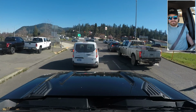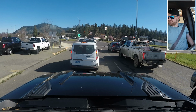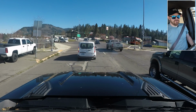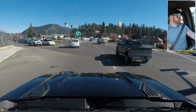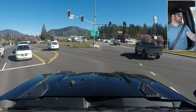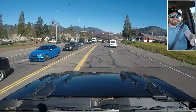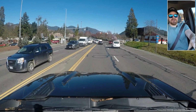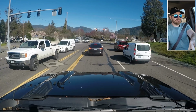We're going to go up here and take a left, and then come right back down into the downtown area. It's kind of a confusing intersection, really. It does confuse a lot of people, but it's not too hard to figure out and get around. We can't turn left there, so that's lovely. This is what I'm talking about, a little confusing, but anyways, we'll get back on track here in a second.